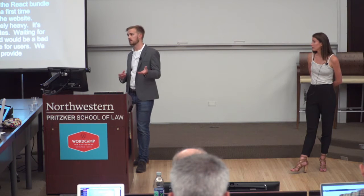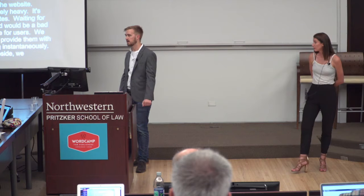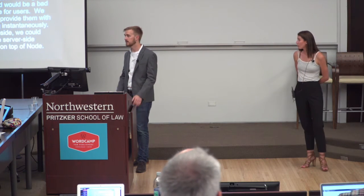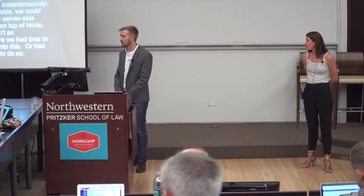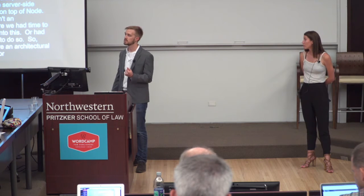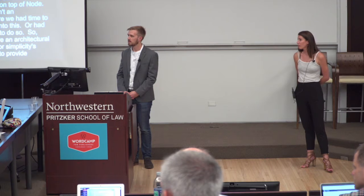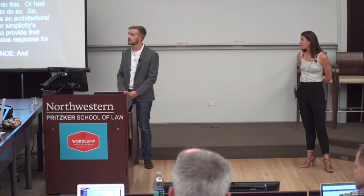And on the flip side, we could have done something like server-side rendering on top of Node, but it's really not an architecture that we had time to integrate into this or the availability to do so. So it was more an architectural decision for simplicity's sake and to provide that instantaneous response for users. And using React Server was too complicated, was it?